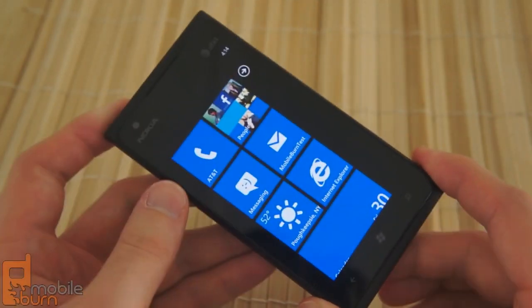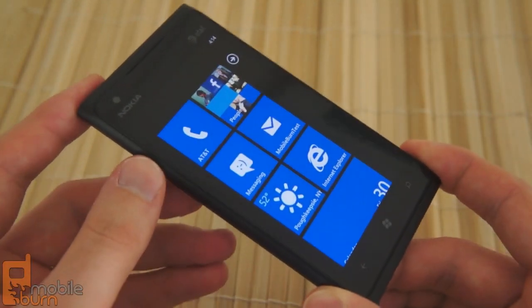Is the Lumia 900 the smartphone that Windows Phone has deserved from the beginning? It really feels like it is.